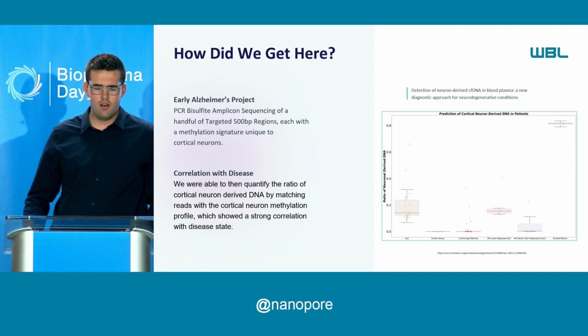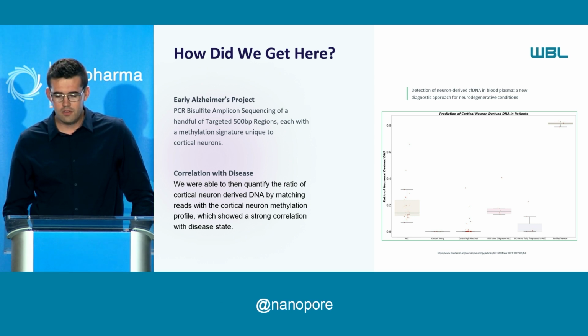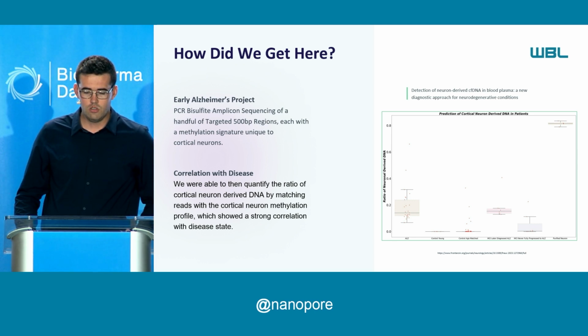And you can see on that box plot there, you've got Alzheimer's on the left, you've got young donors, you've got age control matched donors, and patients with MCI that went on to later be diagnosed with Alzheimer's disease. You've got patients with MCI that never progressed to Alzheimer's and then are purified neuron control. And if you can see the little tiny dots there, the Alzheimer's group and the MCI that went on to get Alzheimer's are significantly elevated to our controls and our young controls.